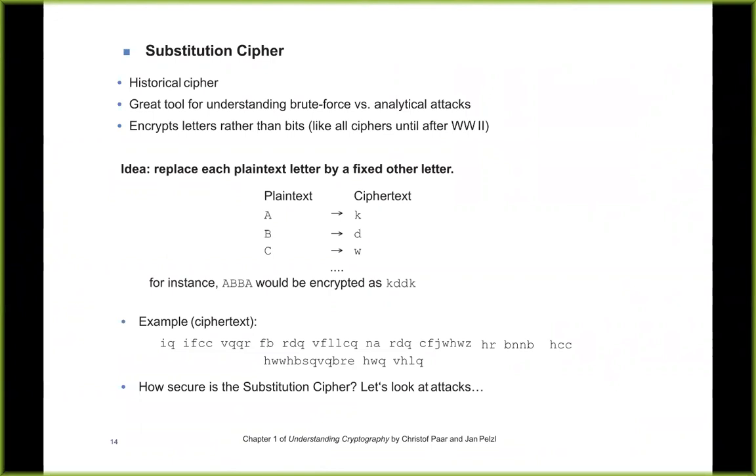The simple way to crack this is to just look for short words. I've got a word NA and FB and IQ. Well, those pretty much have to be to or as or so. You can pretty much guess where a the is, and that's one way to get in. Another thing is just to find the frequency. Frequency analysis is the most serious one.